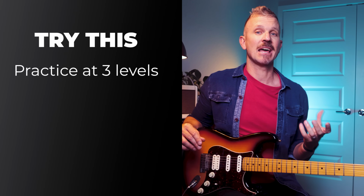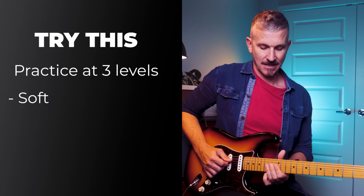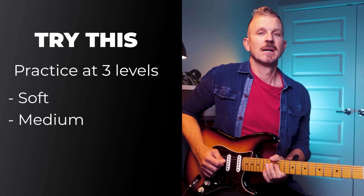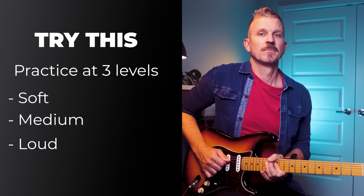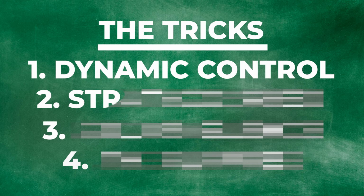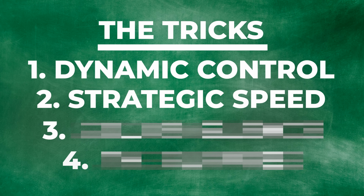What do you think creates more emotional impact? Playing everything loud or using this contrast? So try this. Practice a lick at 3 volume levels. Soft, medium, and loud. And you can notice they're almost like 3 different things entirely. But volume control is useless without understanding how Stevie Ray Vaughan mastered the element of time.